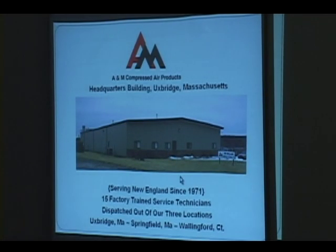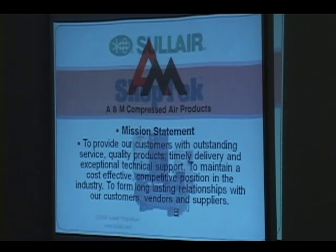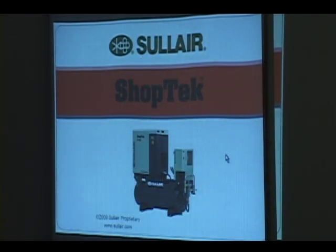This is our office building down in Uxbridge, Mass. We have 15, although you probably only ever see 1 or 2 guys. We do have 15 service technicians throughout our 3 offices in Uxbridge, Springfield, and Connecticut. We provide our customers with outstanding service, and this is typical stuff. This next part of the presentation is strictly for general shop tech machines.